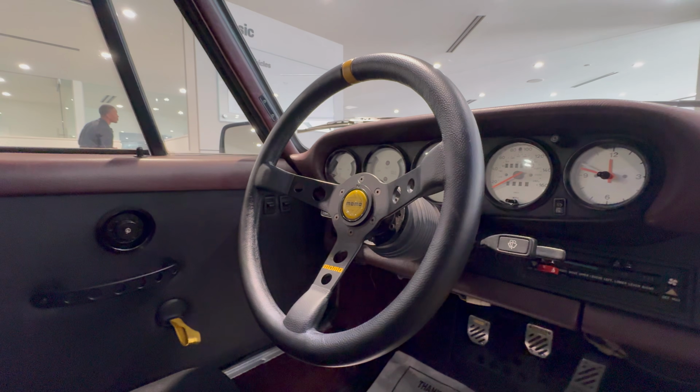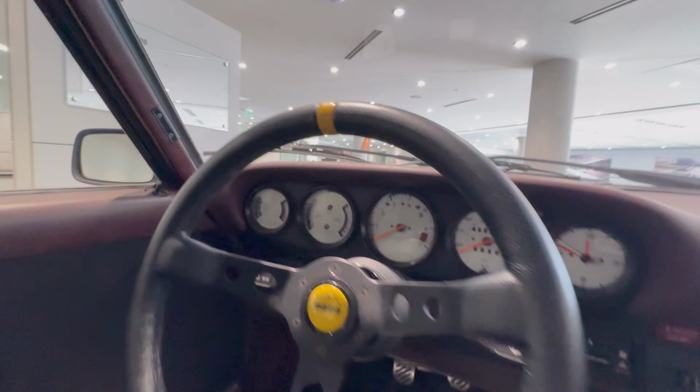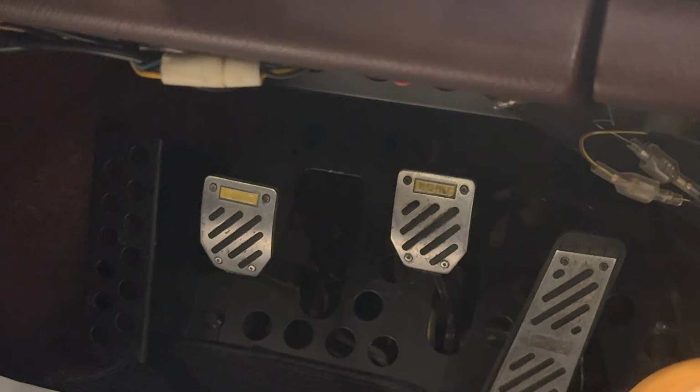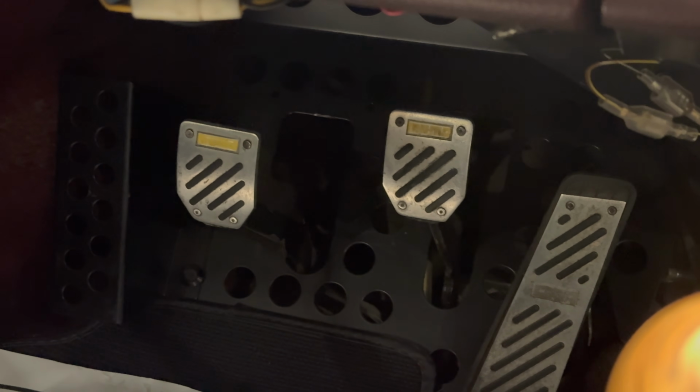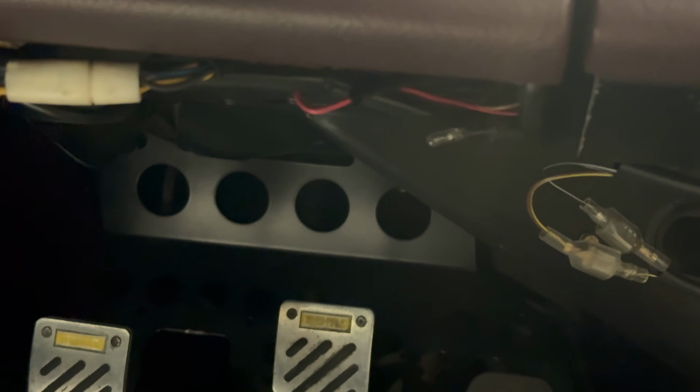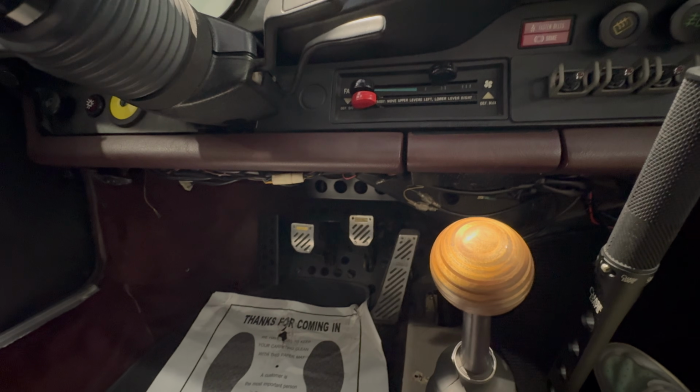You have your nice Momo steering wheel there as well with your 12 o'clock piece there. And yeah, then also you have these lightweight little brake and acceleration pedals there, which is also quite a nice little feature. And you could actually see the metal that was helped for the structure. It kind of has these holes in them, and the reason why is to save weight, and also because it makes it look better, I guess. So that is also a nice little feature to have.